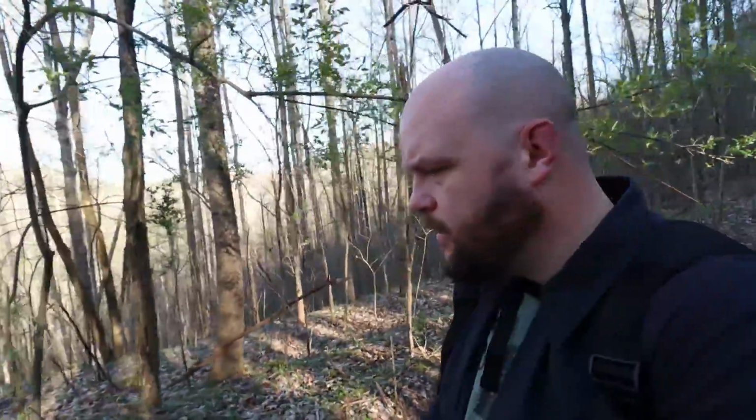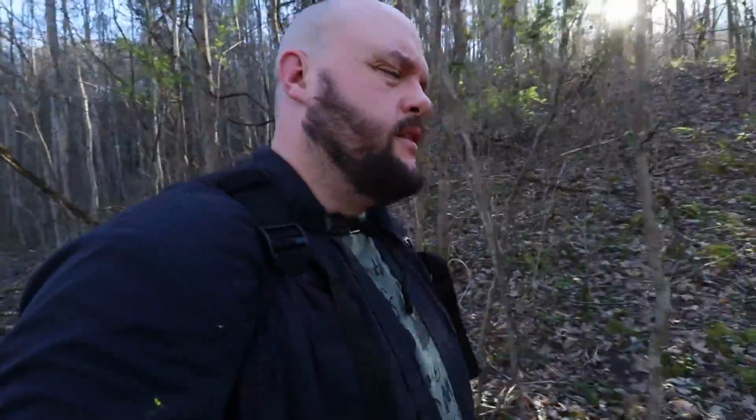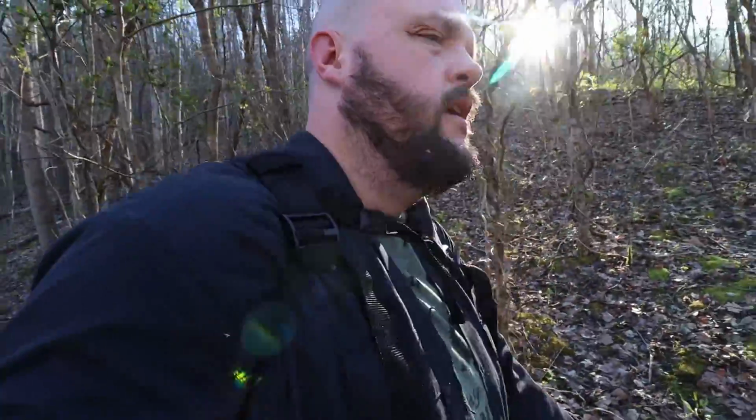One of the other things I've been looking for as I've been walking along here are just textures on the forest floor. There's a lot of dead leaves left over from last year. I should be able to find something, maybe. It's worth looking for anyway.